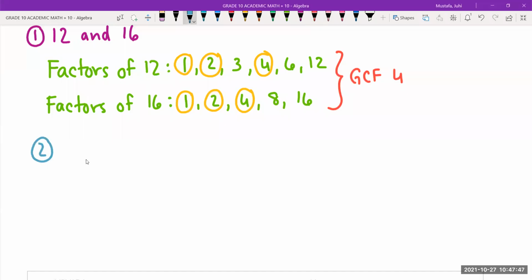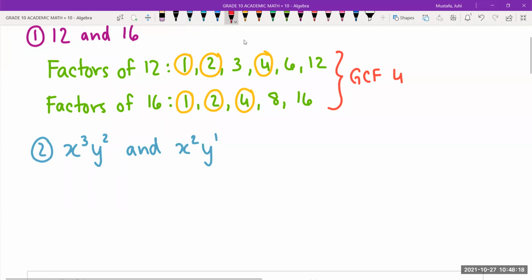You can relax. Okay, so example number 2, let's say I gave you something like x to the power of 3 y squared and x squared y to the power of 1. So it's actually possible for you to find the greatest common factor between variables as well. Oh, yeah, we're getting to it. Let's look at the factors of the first term, x to the power of 3, y to the power of 2.